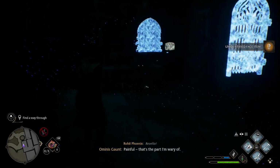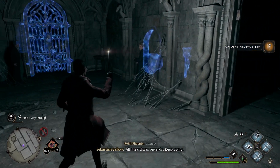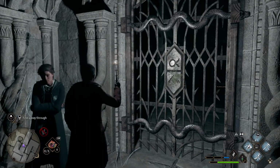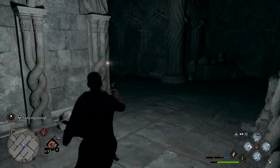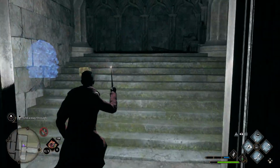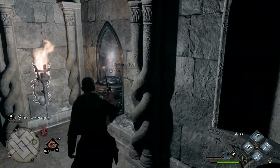Pain. Revelio. That's the part I'm wary of. Lumos. All I heard was rewards. Keep going. Okay, so this is the door. That looks like alpha and some kind of pyramid-ish triangle shape. Revelio. Lumos. Just want to make sure I'm not missing any pages anywhere. So alpha and a triangle shape.